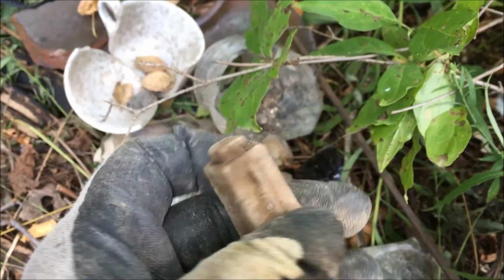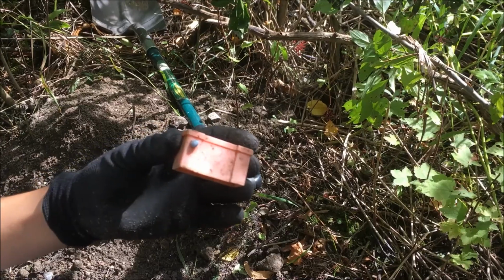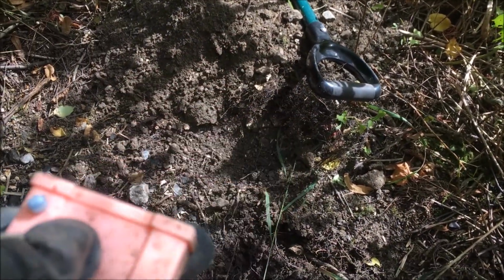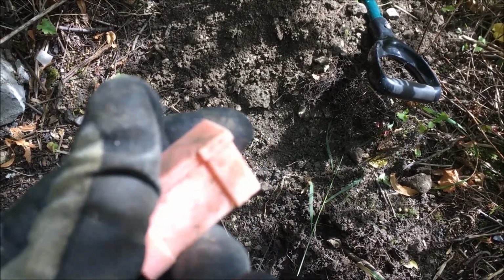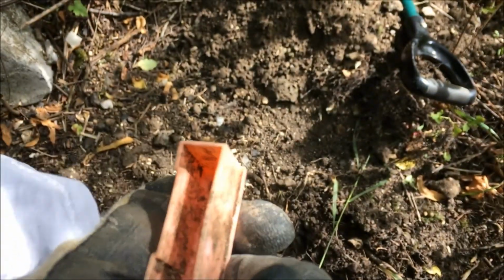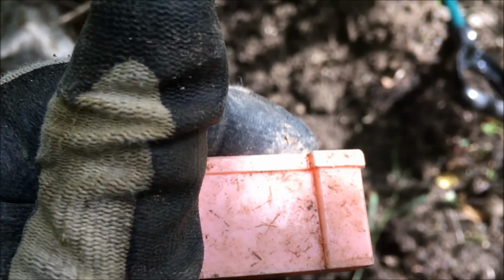A toy clock, or almost shaped like a gas pump, but we'll clean it up when we get home and see what it is. Here's an interesting find from the bottom of the ash pit. Looks like a toy toilet tank from maybe a doll set or something. I guess they would have had those in the 50s, so interesting. We're going to keep digging and see what comes up.